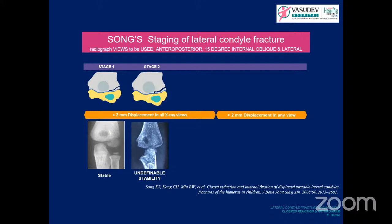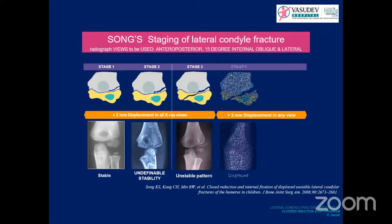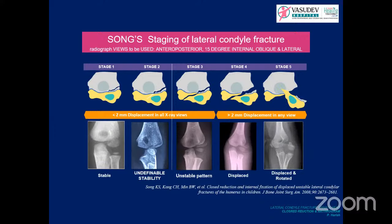But it's very difficult to predict on an X-ray. So whenever you have a doubt, it is better to get an MRI. From stage 3 onwards, these are considered unstable fracture patterns. Obviously, stage 5 is displaced and dislocated. So the problem comes in stage 2 and stage 3 when deciding about stability.